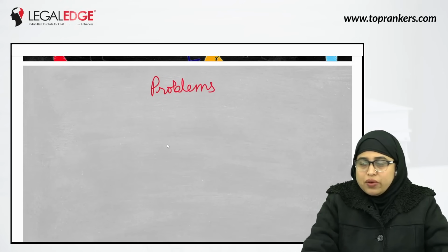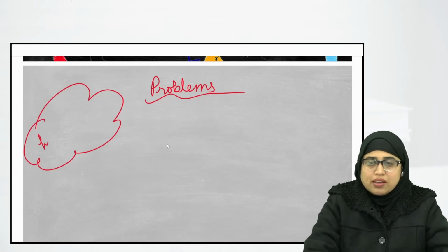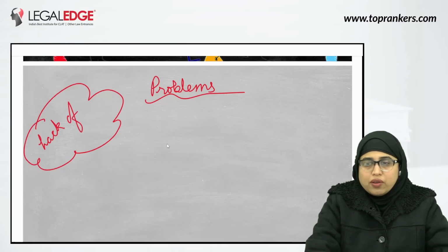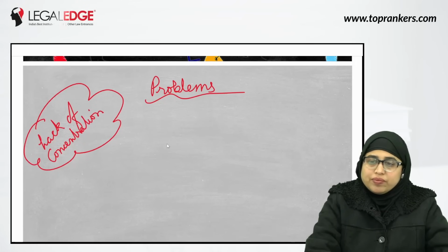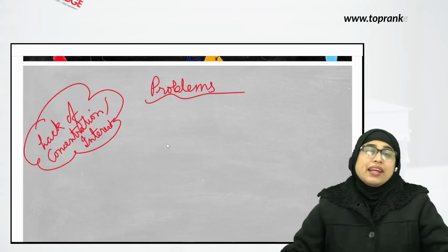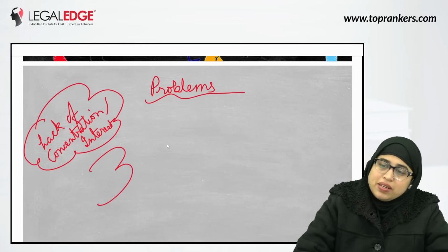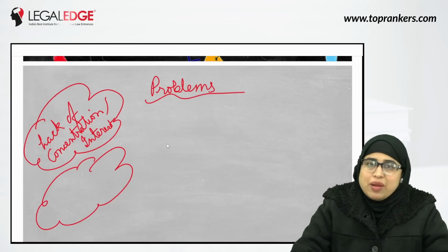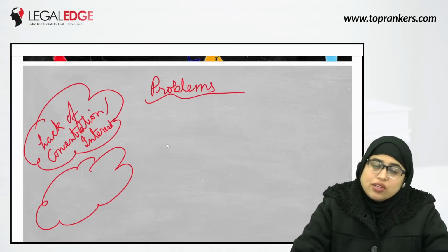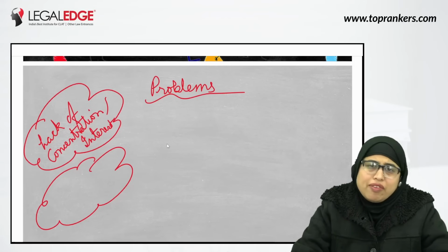The first problem which I feel students have is lack of concentration or interest. They hardly take interest in reading, they just read superficially or passively. Second problem is time management. You are supposed to read and solve the questions within the frame of 5 to 7 minutes. The maximum you should give to one passage is 7 minutes, and ideally 5 minutes.